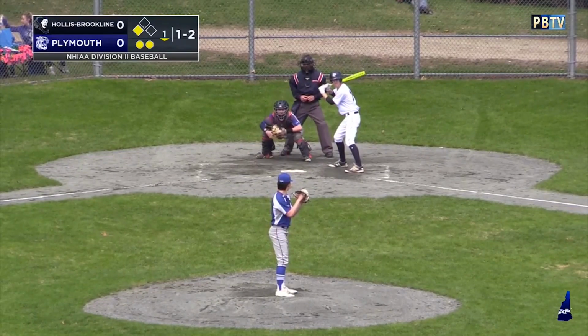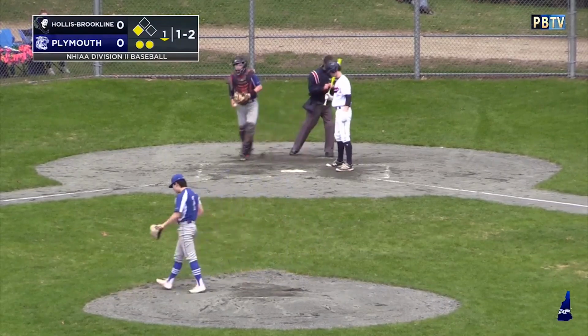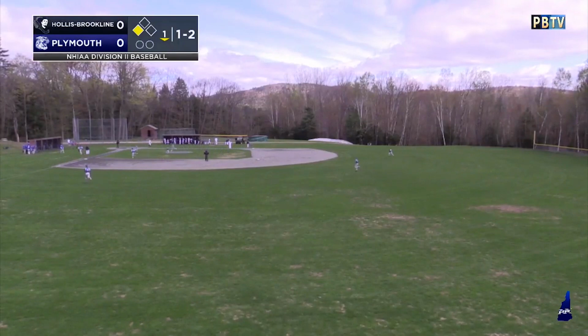See if Baxter can help himself out here on the mound. Right down the middle. Strikes him out. So they leave one hanging at third. We'll be back at the top of the second with Pemmy Baker TV.